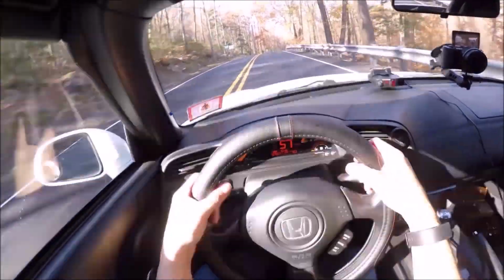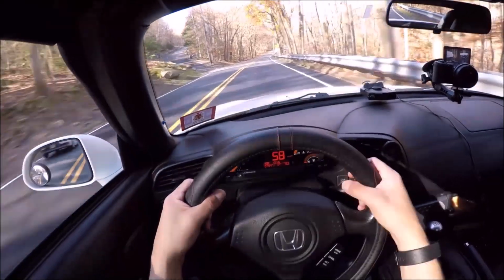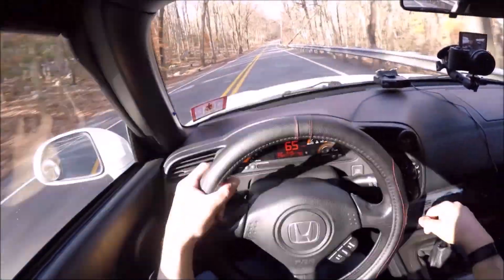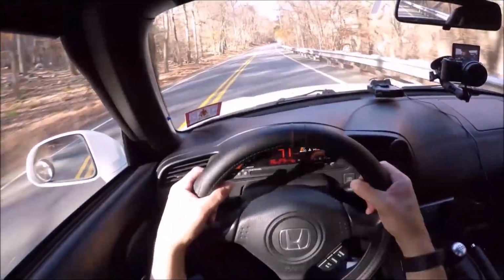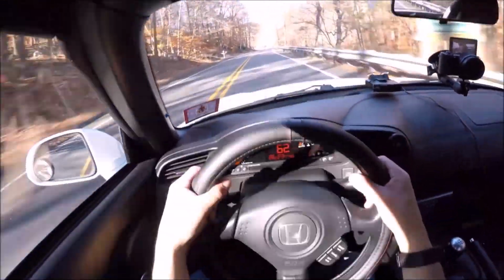And also they had that suspension that liked to oversteer, that had that snap oversteer. They settled that down in 02, 03. So if I was going to get an AP1, I would probably go for the 03 because you're getting the best version of the AP1. AP2s, I don't think it matters so much.